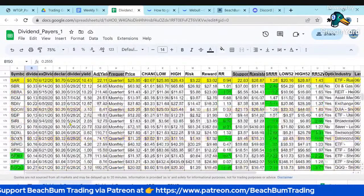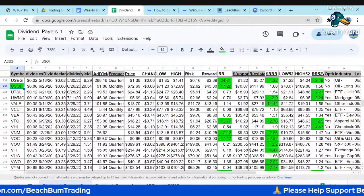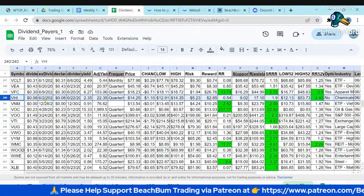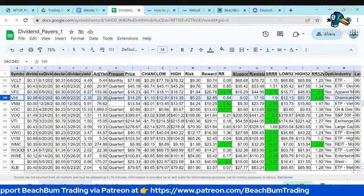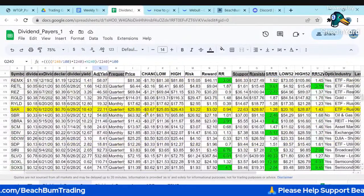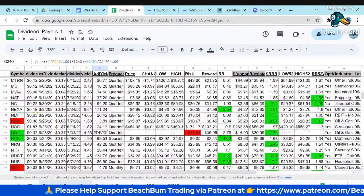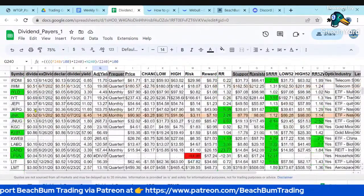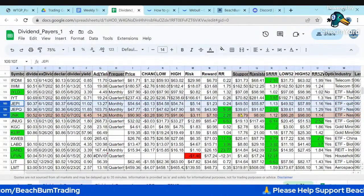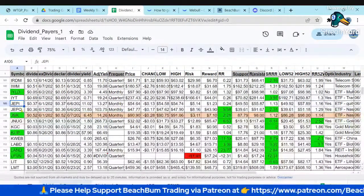Talked about VHI. I know Easy Mike likes UAN. There's USOI. That's the ETN on oil. Here's VHI. So we see a small dividend. See the adjusted yield's pretty nice. JEPQ, JEPI, very popular ones as well. Again, they don't seem to move a whole lot, but if you're just looking for places to park money. Yesterday we were talking about JUNK as well. See, JUNK's a little high. JEPI, JEPQ.